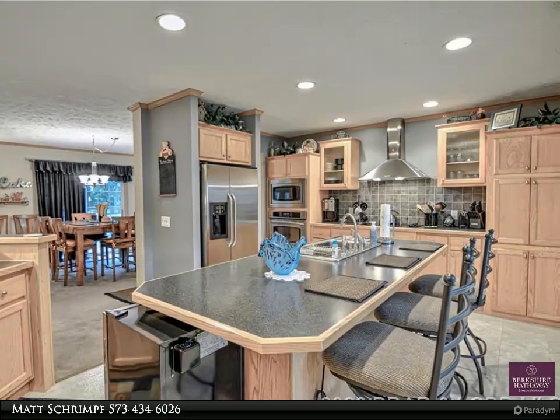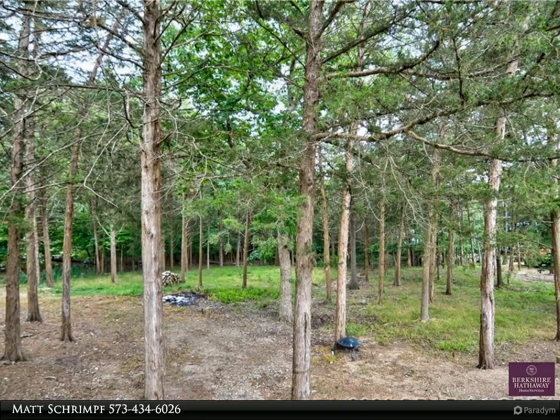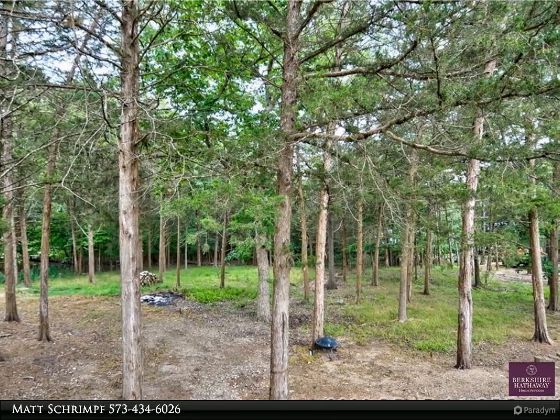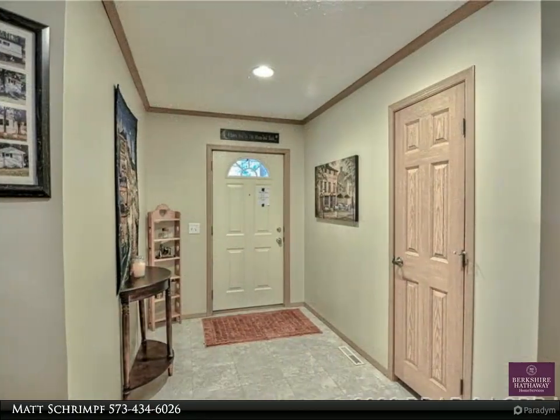Buyers added a standing seam metal roof and installed new fully insulated plumbing under the home. Wonderful deck running the entire length of the home with a covered barbecue area, spectacular lighting, and an outdoor shower.